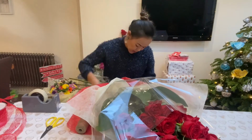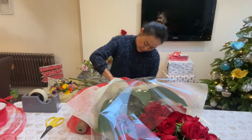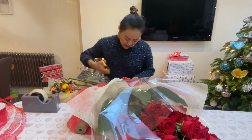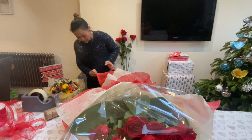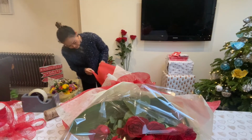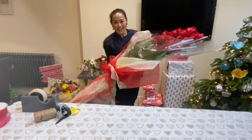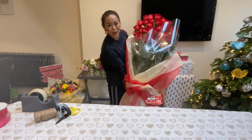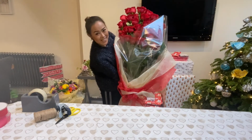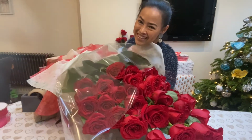So the best way is to wrap them with a string to be secure, and that's much nicer. First I'm gonna do the red first. Now you can see the big giant Colombia roses, as it's tall and bigger than me, as you can see. And now it's time to be delivered.